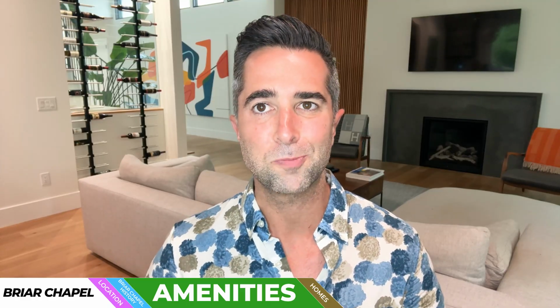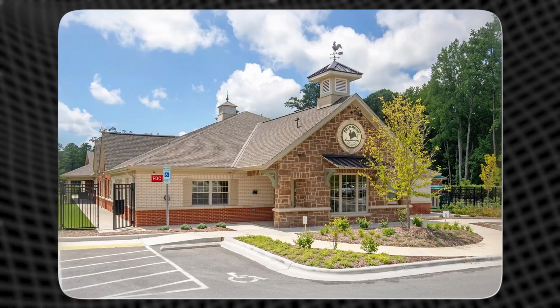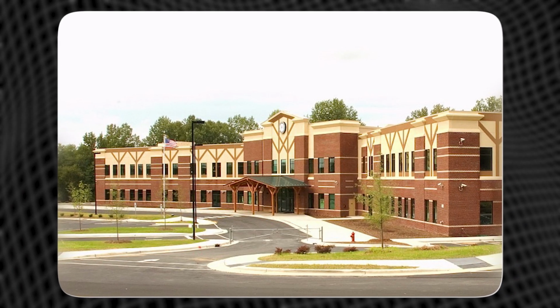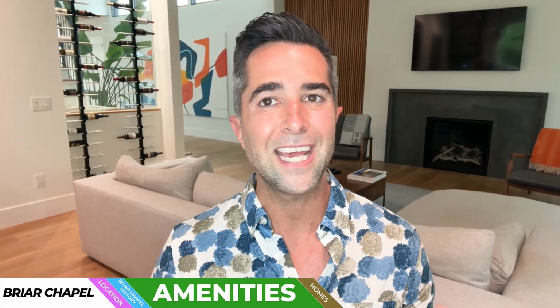Oh, and we can't forget about the schools. Briar Chapel has multiple schools right on site or very close by. There's the Primrose School for kindergarten and earlier, plus after-school programs. There's Woods Charter School, which is a K-12 public charter school. And then you have multiple other K-12 options based on your child's needs.